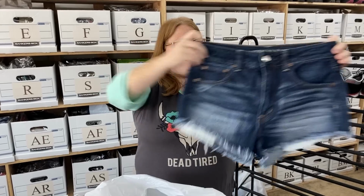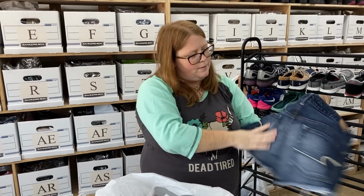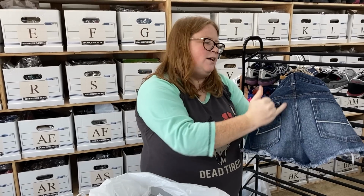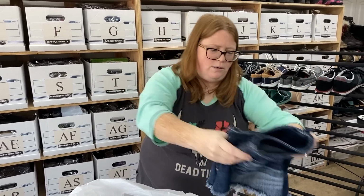And I haven't sold a pair of American Eagle denim shorts in a while, but everyone says they do great. So these are in really, really good shape. Like I always say, I always check right here and around the pockets, and if it's not super duper faded, I assume they're in good shape. So these are a women's 6, and I think I can get 25 to 30 out of those.